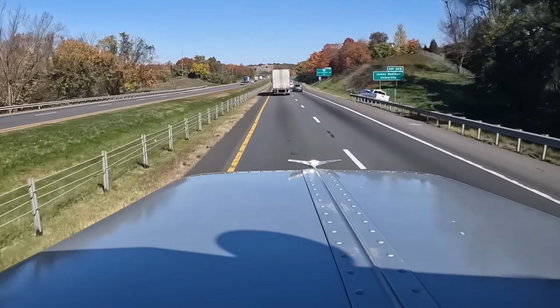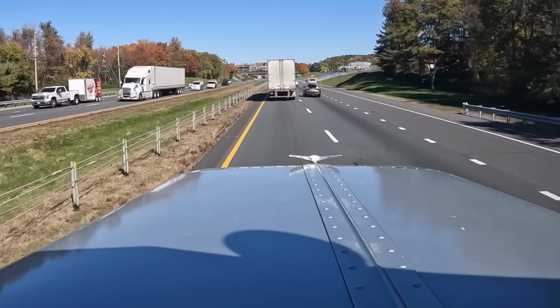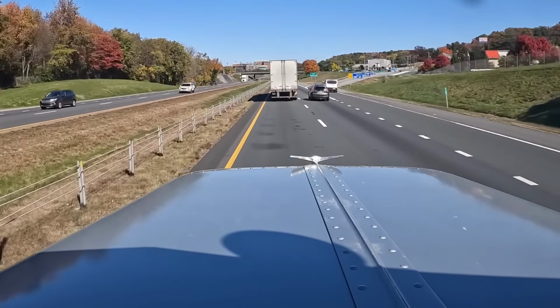Recognize me in this truck. I thought of saying something to him on the radio, but I didn't. He probably doesn't even recognize the truck, you know? That's what happens when you're not in your regular truck. Nobody knows that you're driving something different.